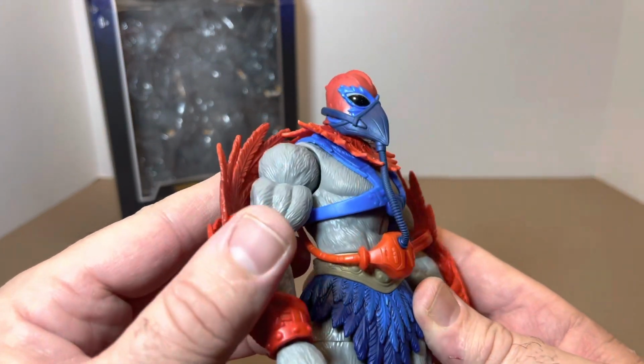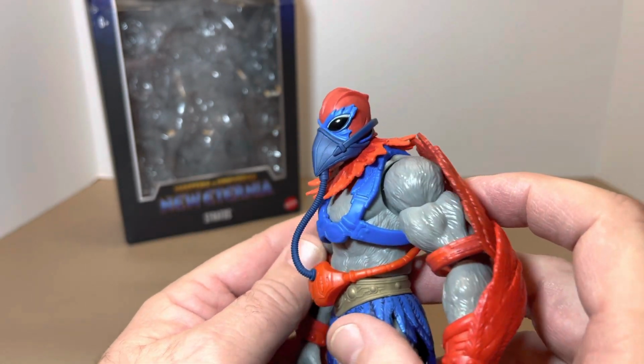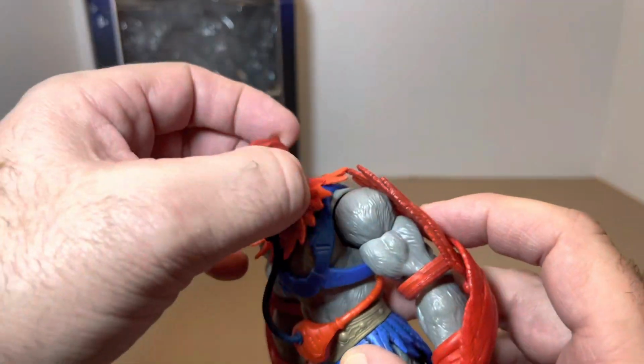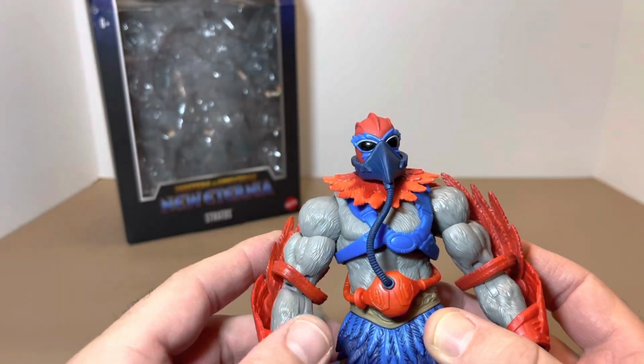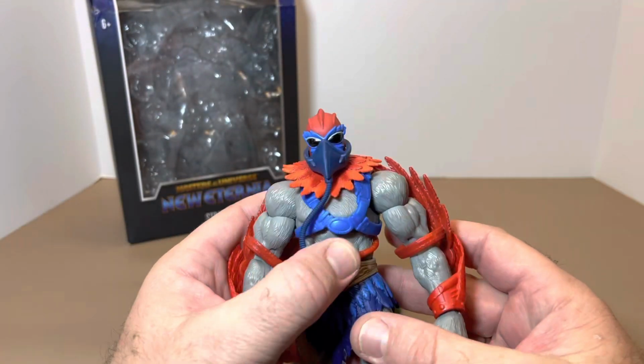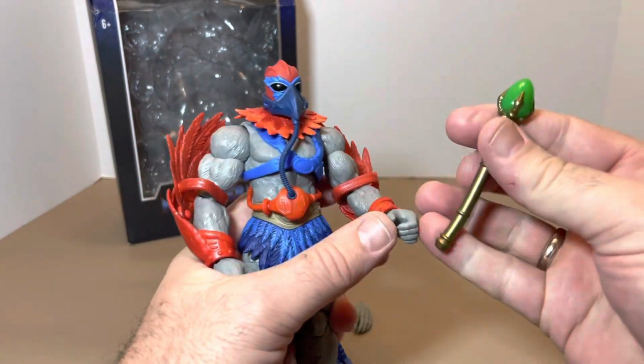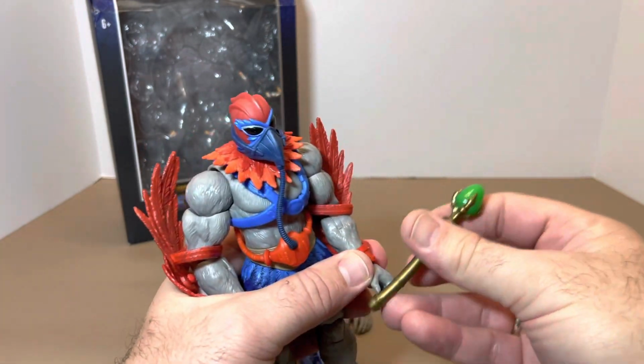So that's actually kind of a really cool design and setup. Now, for my purposes, I don't know if I'm going to pose him this way, but I like it. I think it's cool. I just think I'm going to go with the classic Stratos head look when it comes time to posing him.